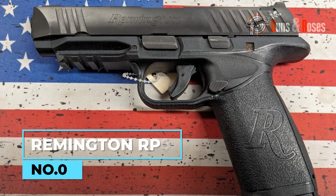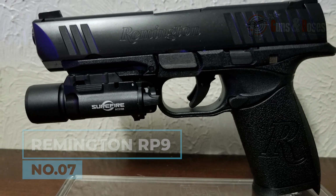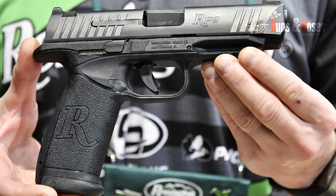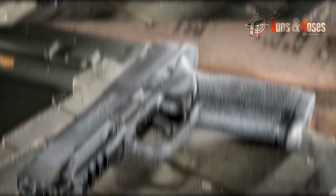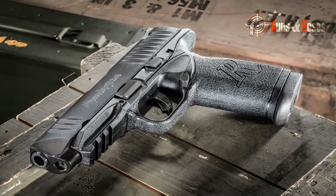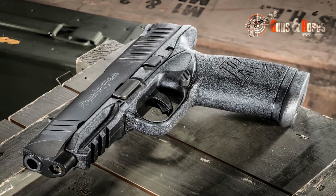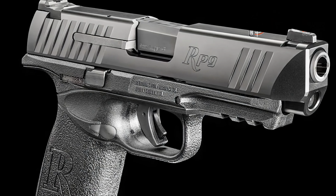When Remington introduced the RP9, they were aiming to break into the striker-fired pistol market. They wanted to compete with the big boys like Glock, Smith & Wesson, and Ruger by offering a full-sized handgun with modern features at a budget price. Unfortunately, what they delivered was a product that left many gun owners scratching their heads, wondering if they were part of an experiment in how not to make a handgun.